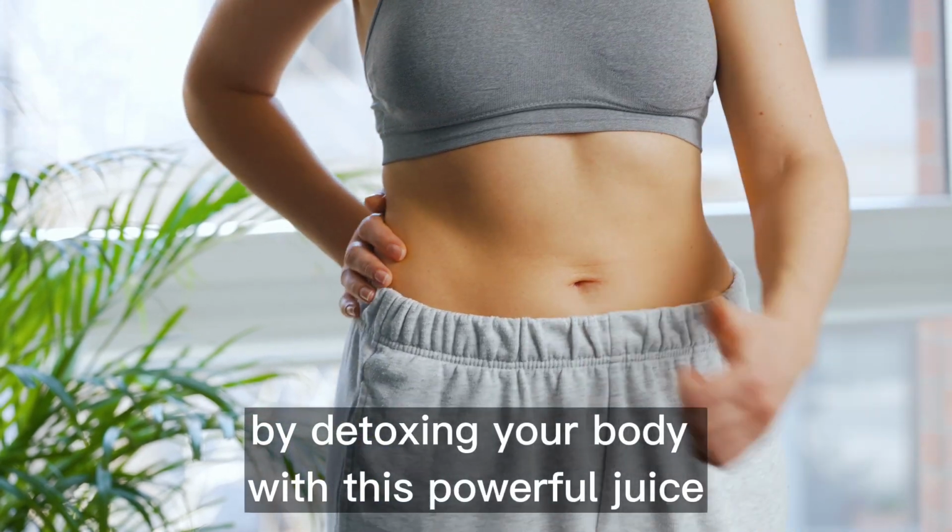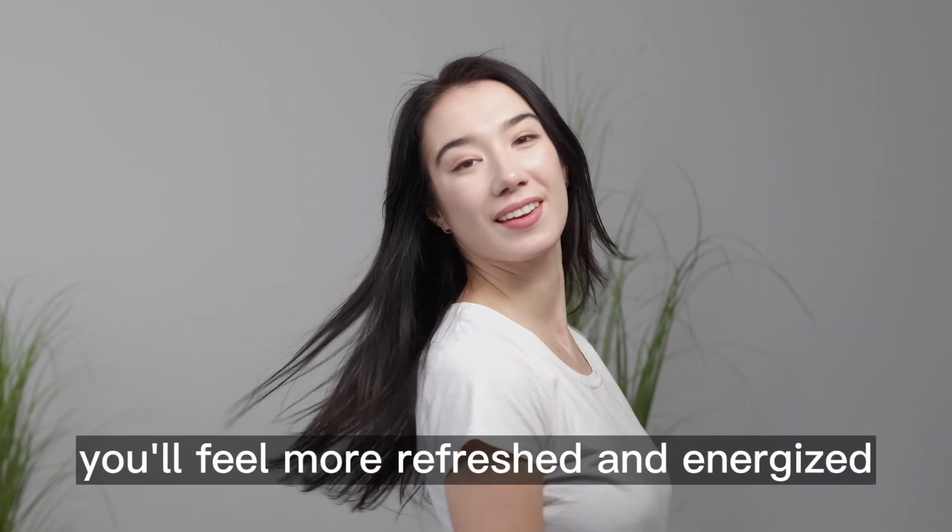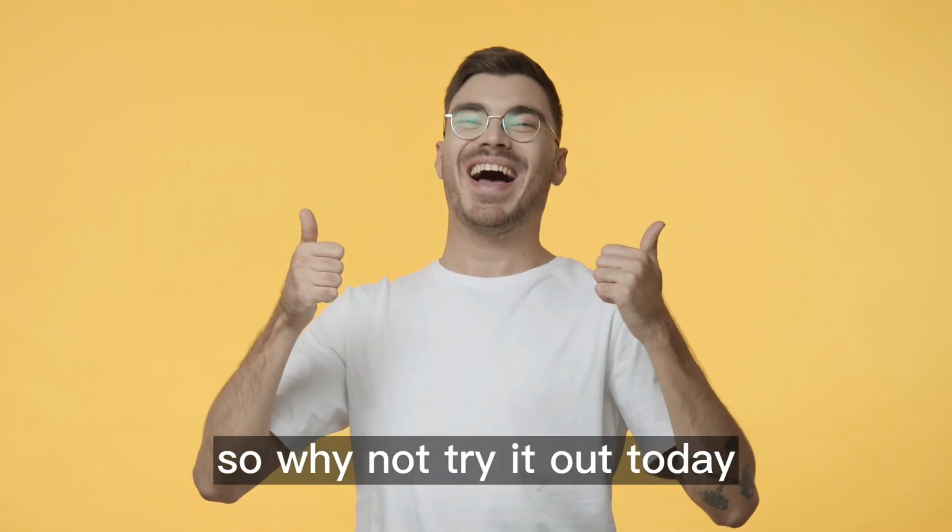By detoxing your body with this powerful juice, you'll feel more refreshed and energized than ever before. So why not try it out today?